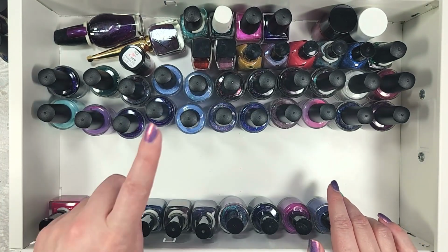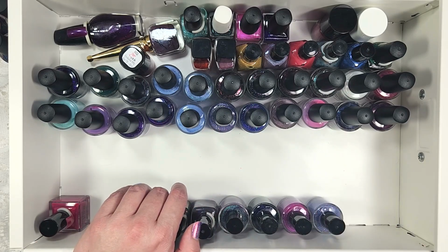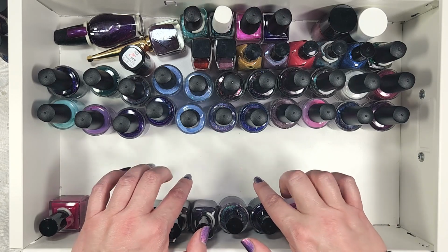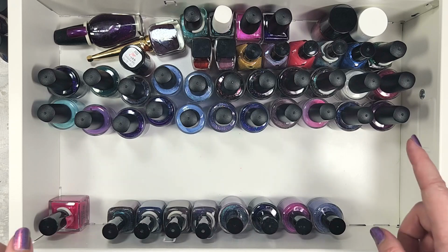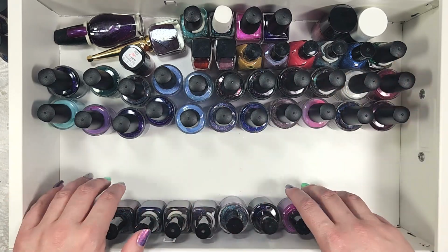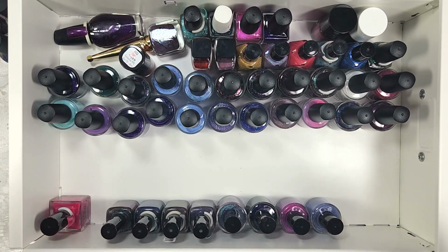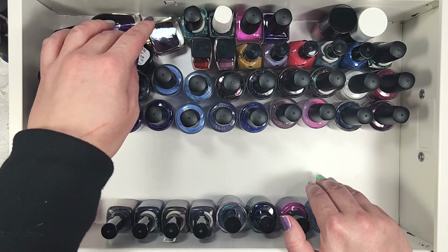That was drawer 1 from my Helmers in the destash, and we have 12 from this drawer that I am destashing. I'm not going to count how many I'm keeping because I put a bunch in the summer rack as well, so that number is not going to be very accurate. But yeah, 12 that I'm destashing, so not bad at all. I'm really happy with the ones that I did keep.